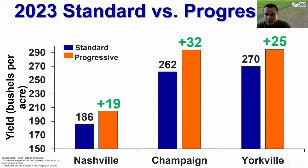So this slide here, we're looking at the orange bar is just your standard. And in this case, it was a 30-inch row at the low plant population, no fertility, no fungicide. Compared to that orange bar is going all in. So that's a 20-inch row, higher plant density with the fungicide and the foliar protection. So you can see that we saw large responses to that more progressive program this year at all 3 locations.